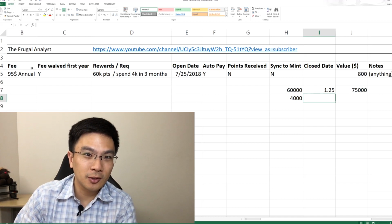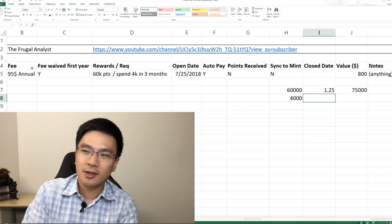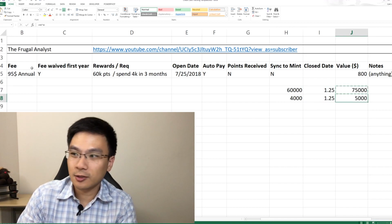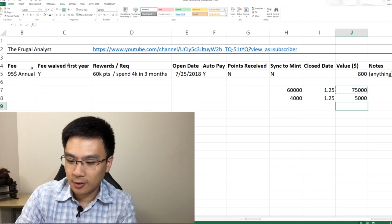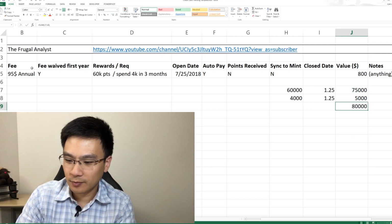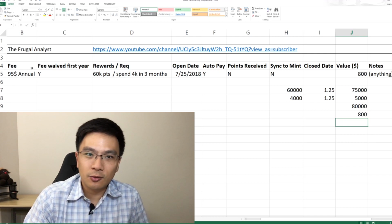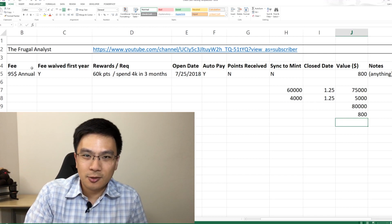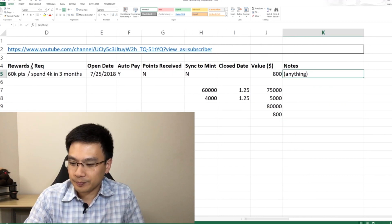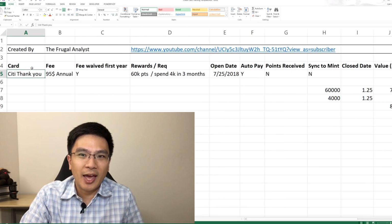$4,000. They'll give you a point per dollar purchase. There's more if you spend it on different categories, but at least 1 point per dollar spent. So if you multiply the $4,000 that you're spending, you're getting basically 80,000 cents, or $800. So that's the value for the Citi Thank You. With 60,000 points, it's $800. And usually I jot down some additional notes. So that's the spreadsheet. Over time, I'll keep adding to this spreadsheet.